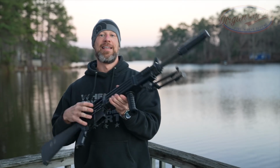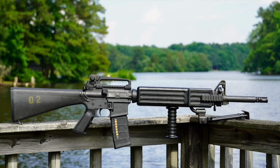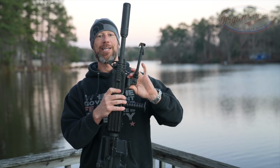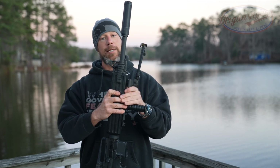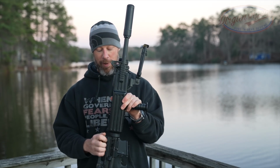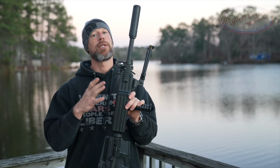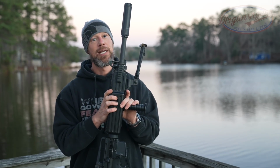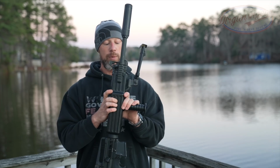And the last gun up on the list is this guy right here. Unfortunately, you guys cannot buy this. I wish you could. I fight all the time to get you guys the ability to buy these, but most of you out there cannot buy one of these because it is a select fire machine gun. It is full auto only. There is no semi-auto on this gun. That said, if you guys want a semi-auto version of this, you can buy the upper and the kit, and it will work in semi-auto if you want to.